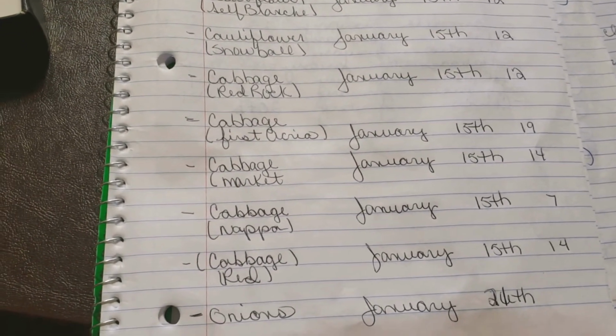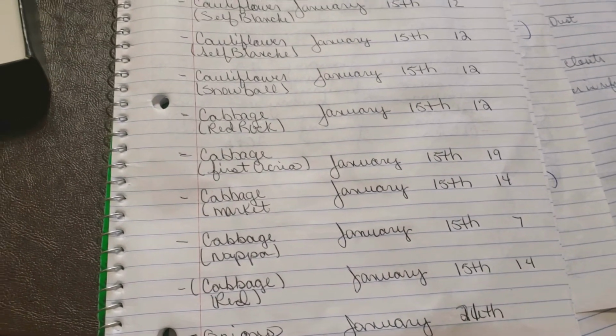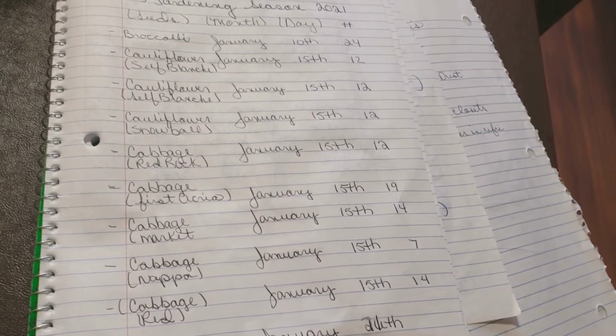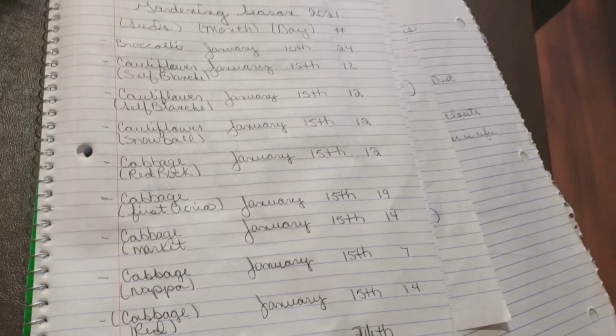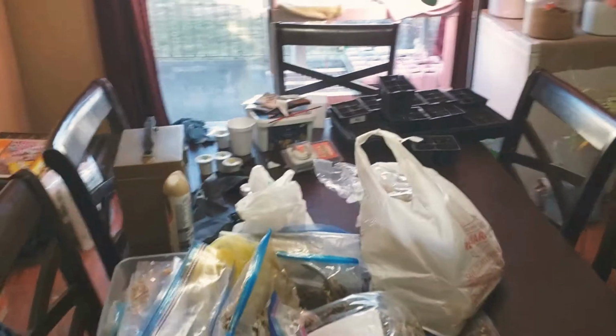And I am going to get ready to start planting all of my hot pepper seeds, and my tomatoes will be coming up. So if you want to follow along, I will do another video on when I go to do my tomatoes and peppers, and I will give you the date. So there you have it. That's what I have been planting in January.